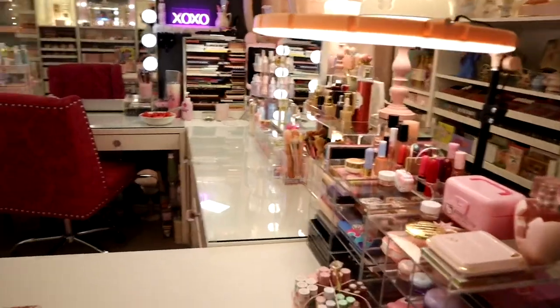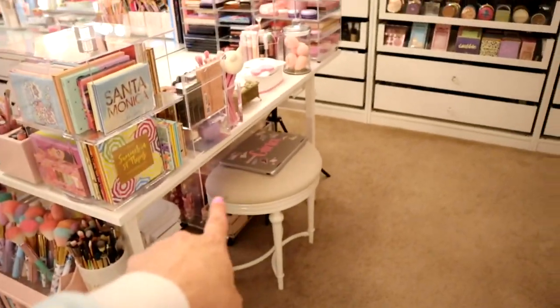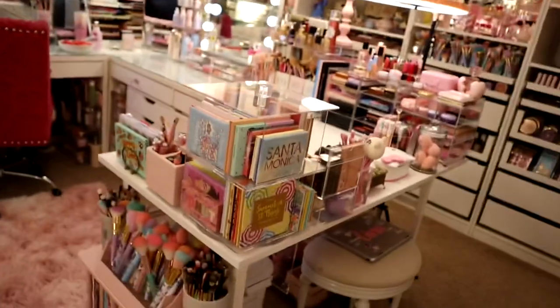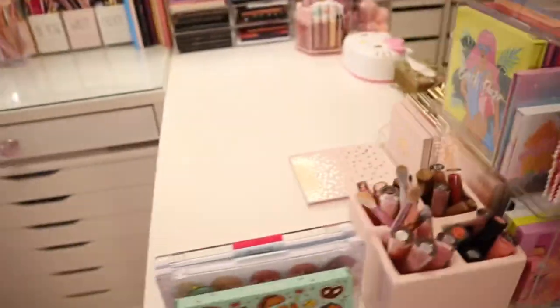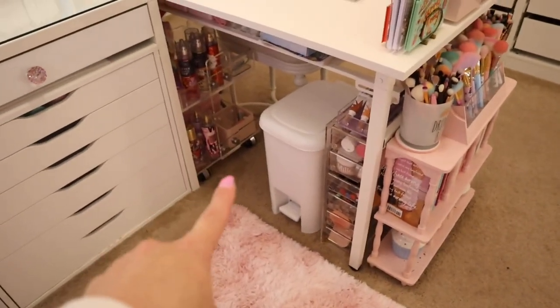So what do I have down here? I have another little vanity stool, so when my niece comes over, when we get ready in the mornings, she has her little spot, and then I have mine. I have my little tablet right there. What else? I have my trash can there. I did pick that up at Home Goods.